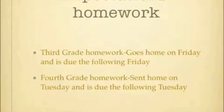However, we won't give homework every night. 3rd graders get homework every Friday, and they're given a week to complete it, so it's due the following Friday. 4th graders are given assignments on Tuesdays, and they also have a week to complete and return the work the following Tuesday.